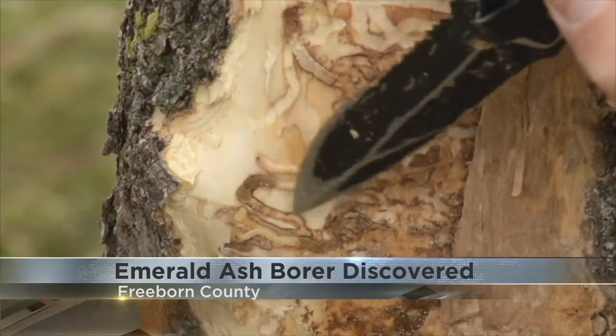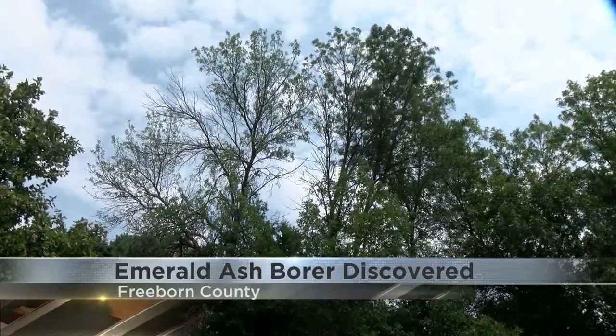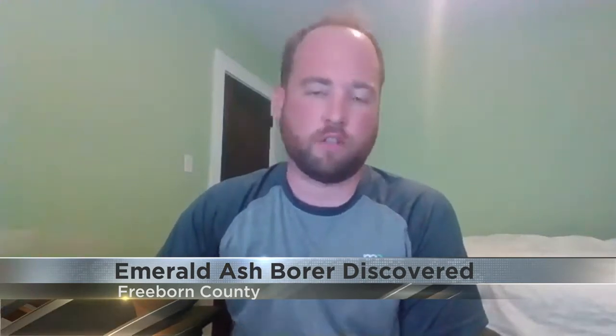This is why an emergency quarantine has been enacted regarding the movement of materials. The movement of that is restricted to only within the county or adjacent quarantine counties. You can't go move that firewood or any ash material from Freeborn County to an unquarantined county.